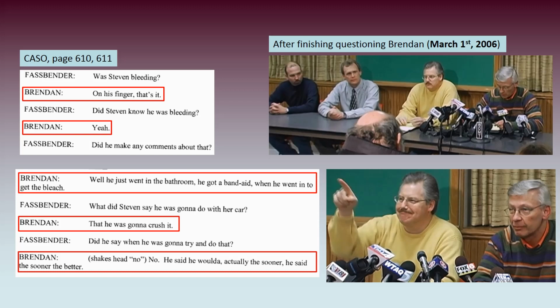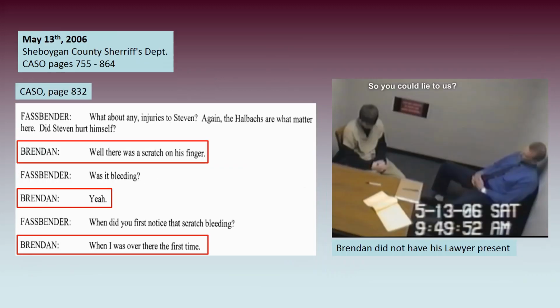So now we have another iteration. Steven Avery got a Band-Aid for his bleeding finger. Okay, and in the final interrogation session, which took place on May the 13th, 2006, Brendan Dassey was already arrested.